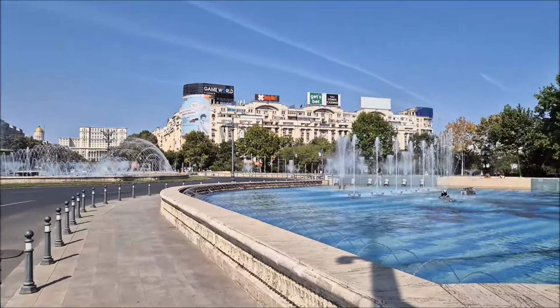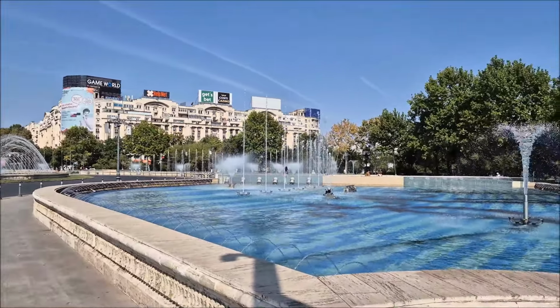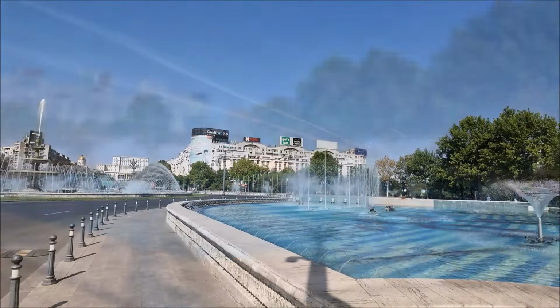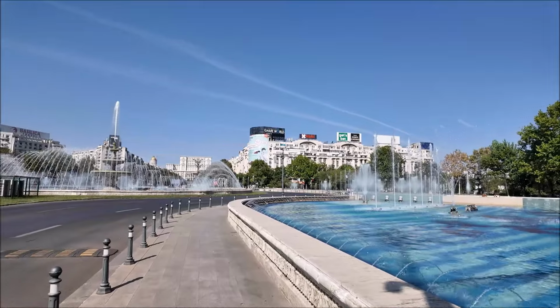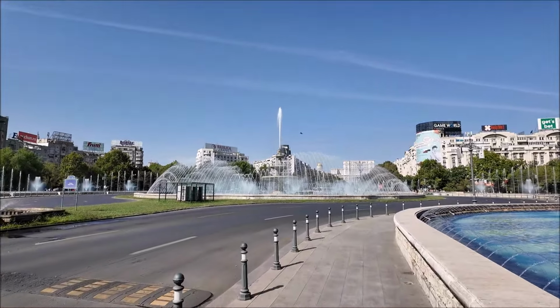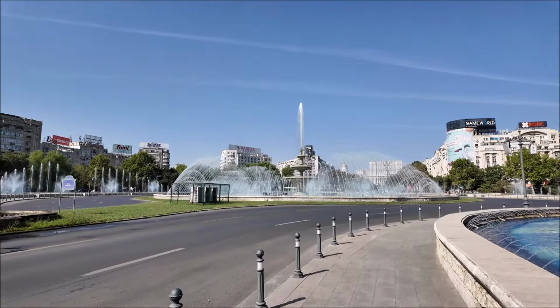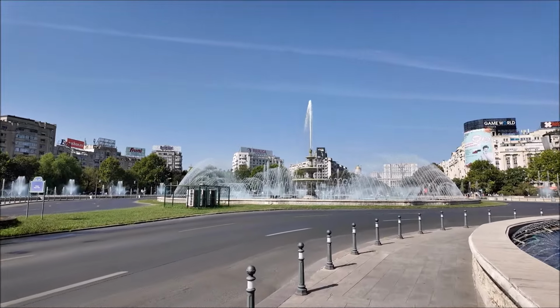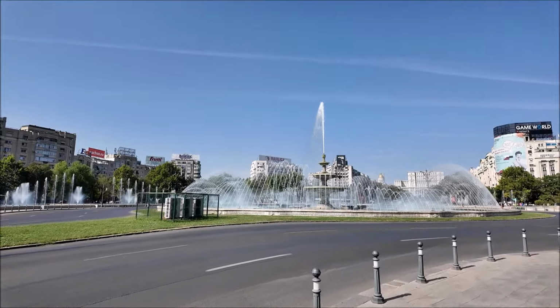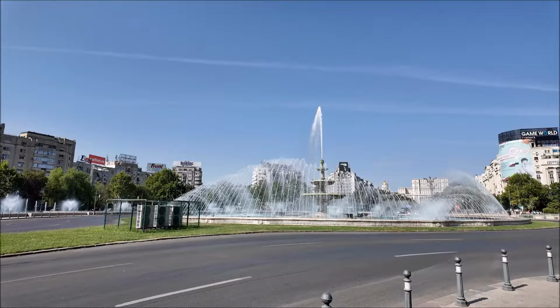The main fountains are situated along Unirii Boulevard, with the largest and most impressive being at Unirii Square, one of Bucharest's central and most frequented areas. The ensemble of fountains stretches along the boulevard, extending from Alba Iulia Square to Constitution Square, offering a visual and auditory spectacle to anyone passing through this central artery of Bucharest.